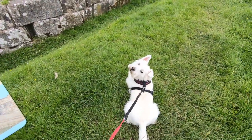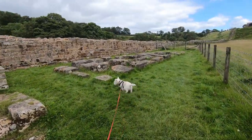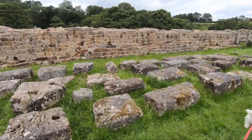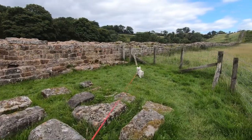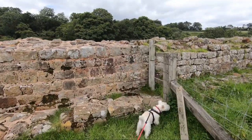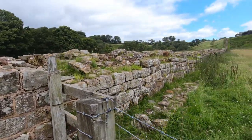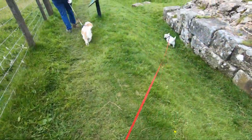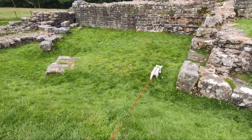Good girl, Poppy. Go on then. Come on. They're like random stones here, aren't they? Going to be interesting for you, isn't it? Or is it a gate? I don't know. Okay. Back up the steps. Do you want to go back up the steps? Okay. I don't want to go through the field, do you? Come on. This way.